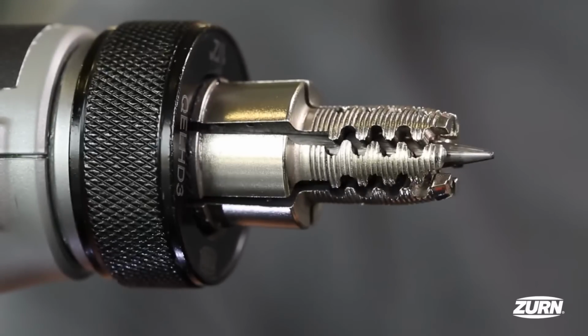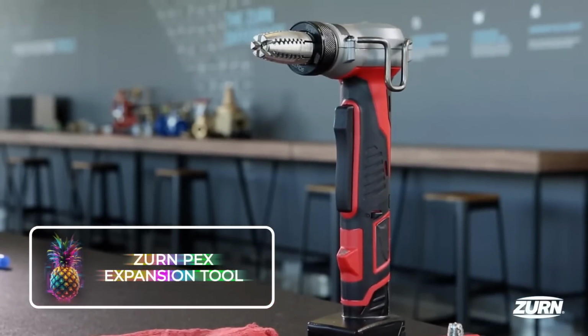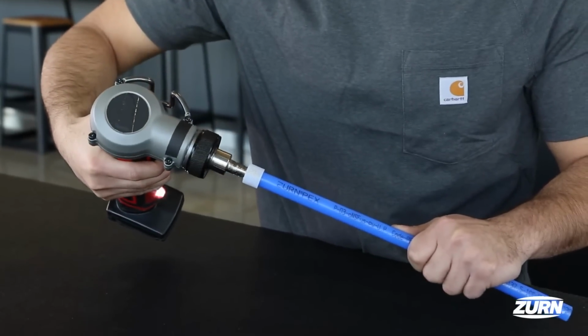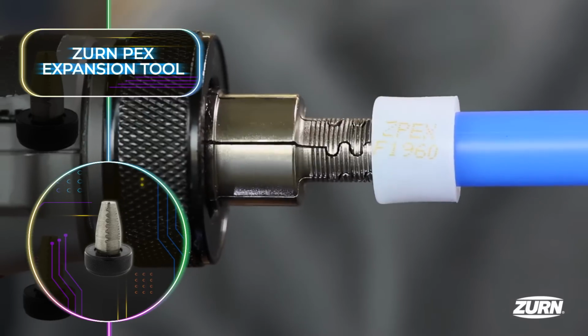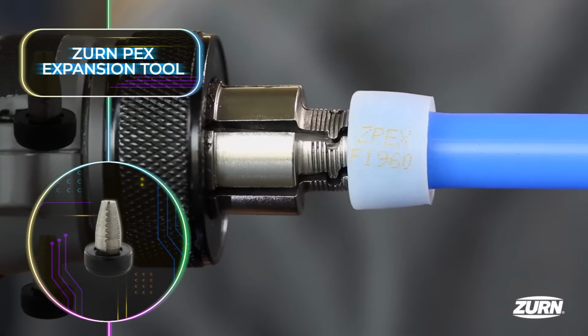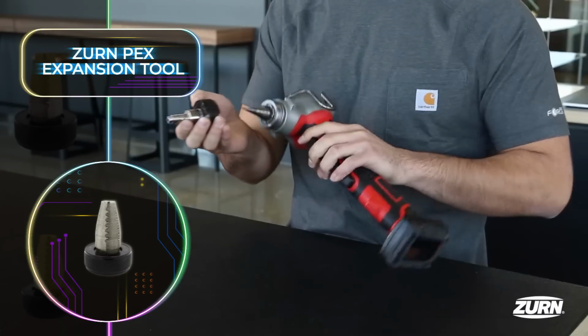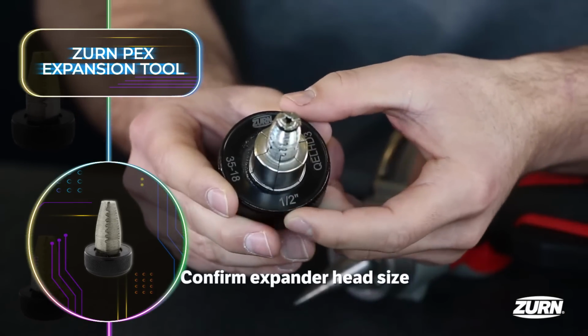PEX Expansion Tool. Expansion heads are always handy on the construction site, and the Zern PEX Expansion Tool is guaranteed to be everything you need and more in one convenient package. This tool is perfectly designed for polymer pipe installation, and with it, the manufacturer offers a wide range of practical uses. The cleverly interlocking teeth and the blunt nose work together to ensure seamless operation, and it also ensures that expansion is perfectly gradual and even.